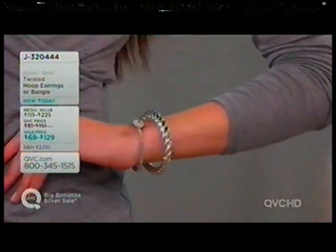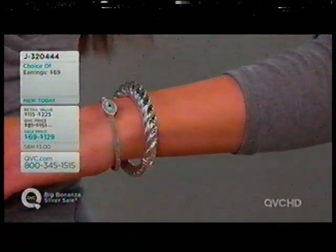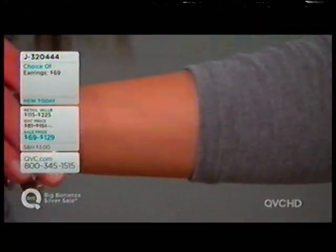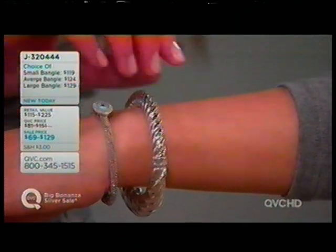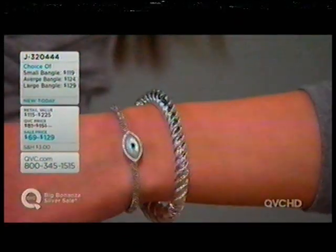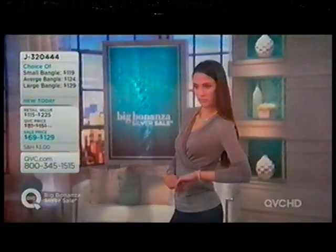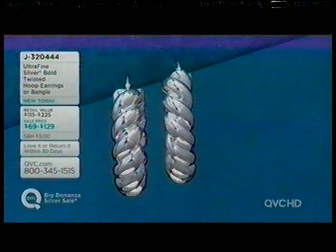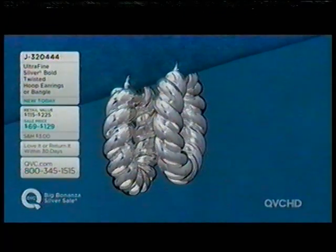$129 for the bracelet. That is yet again another example of an extraordinary bonanza sale price. The bracelet is 3/8 of an inch at its widest point, and it does kind of dome and get a little fatter and chubbier at the top of your wrist. Carissa, can you just twist that around so they can see on your wrist how it gets a little bit more slight and slender around back, which is what you would want for comfort, and it has this snap hinge closure, which is really great and easy. Great look, great piece for layering. Love twisted. It just gives nautical knot and roping, which I just think is very, very pretty.